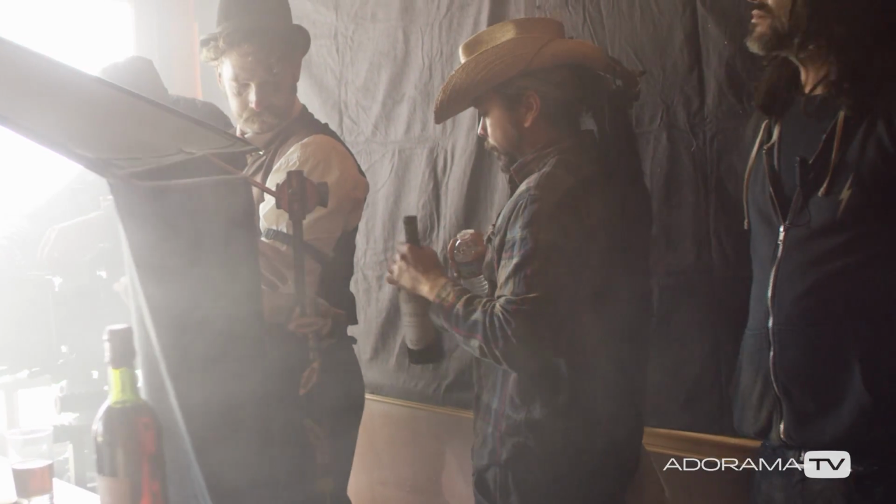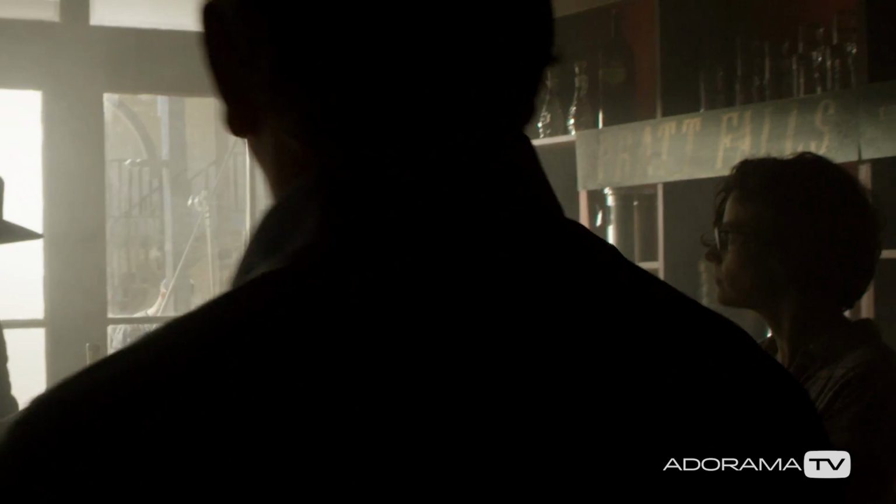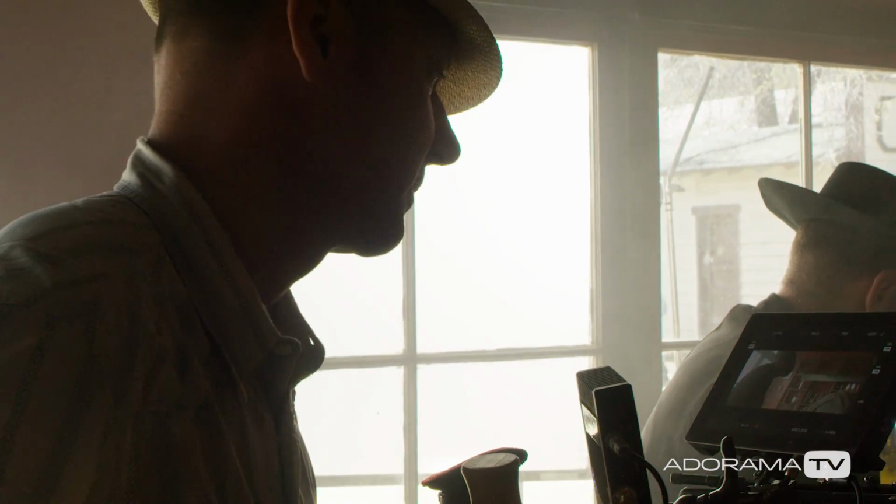He crosses, comes up, pours the glass. Can we get him a bar towel? Can you be wiping your hands as you walk in? And a little bit more haze in the front here, please. And action.